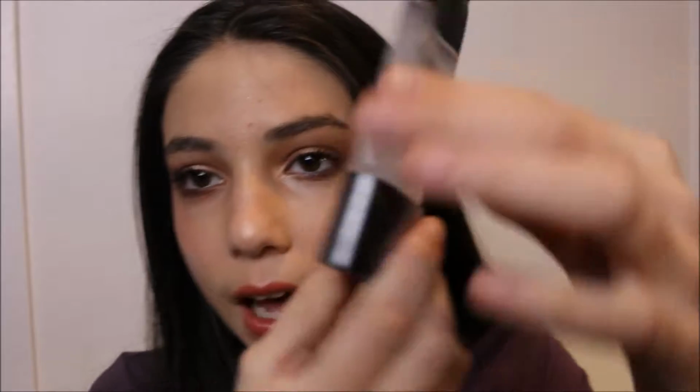On the rest of my face, and then the places I want to highlight, I love this. Can you see how much I'm out of this? I definitely think I'm going to use this up by the end of 2017. I've been using this a ton lately, and do you see that? I'm almost done with it too. This is a beautiful oil-free primer.